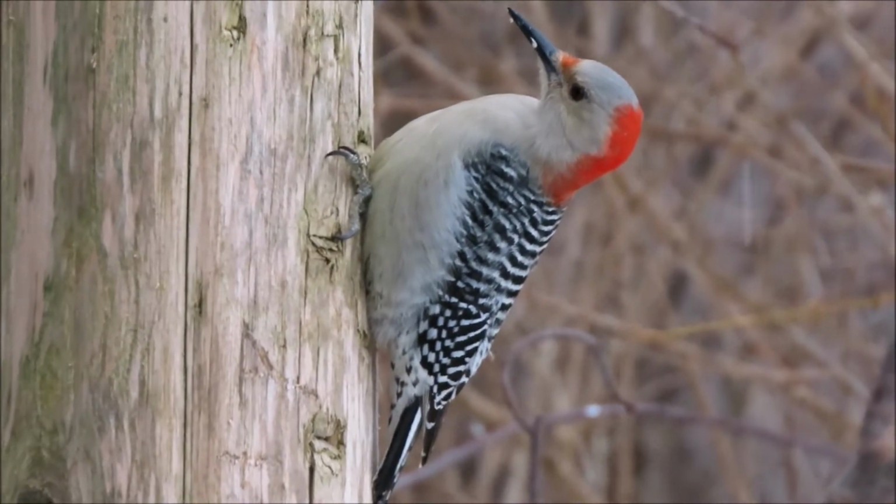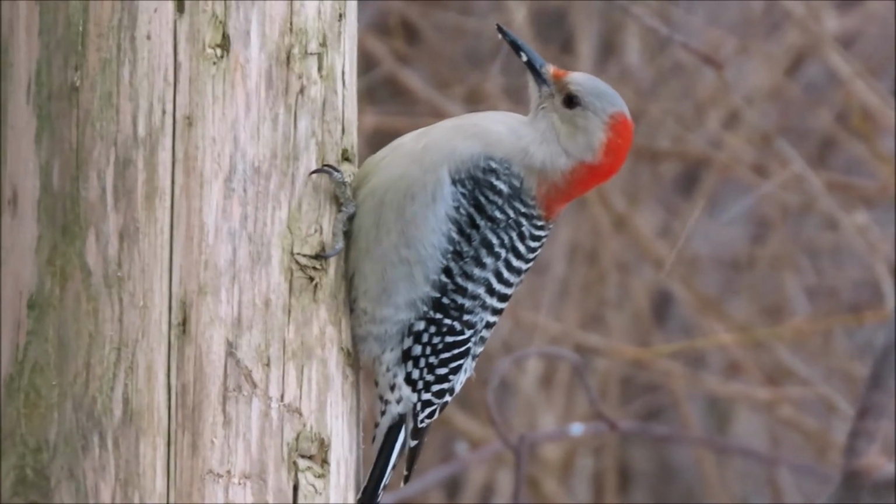So there they are, our 7 charismatic woodpeckers.